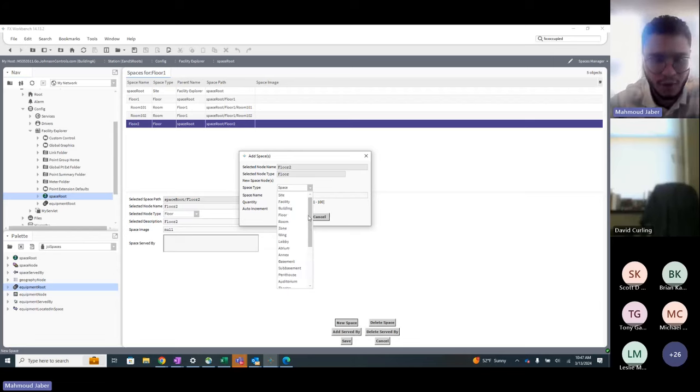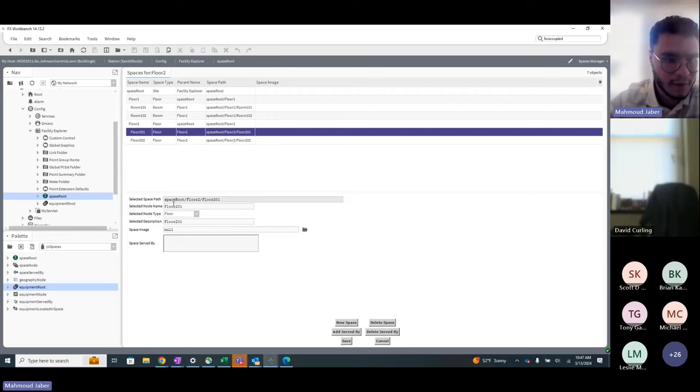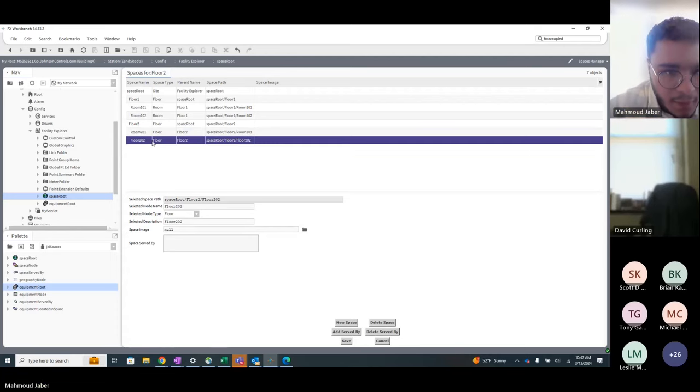Let's find the space type and call this room 201, auto increment, and hit quantity two. And as you can see, it says floor 201 and floor 202, sorry, these should say room. I can very easily change those here. Room 201, room 202, hit save. Same thing here. Room 202, hit save. Okay. So we've just created parent-child relationships in the spaces.